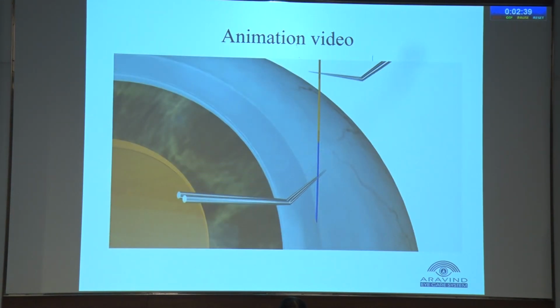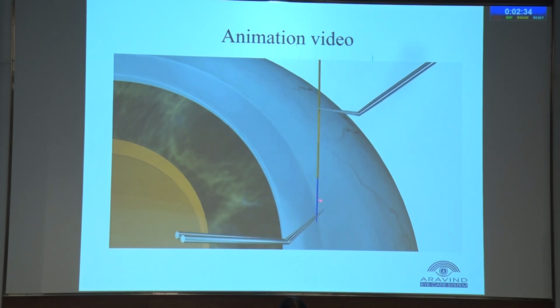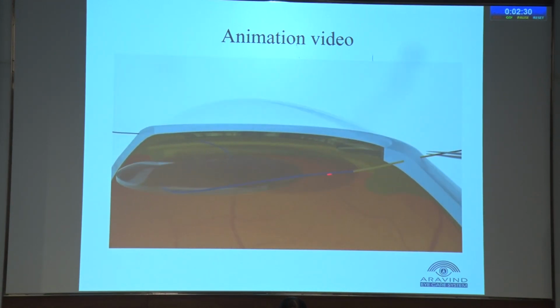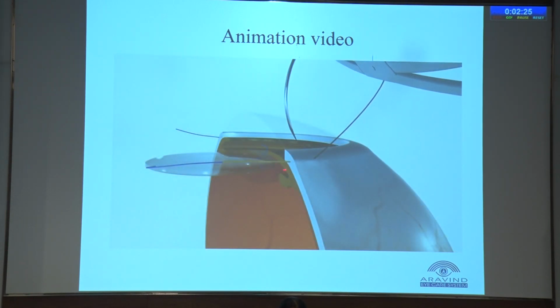These are the surgical steps. First step is docking. You dock the exteriorized haptic into the polyamide tube. You push it inside. That's the second step. You push it till the polyamide tube goes inside, intraocular.